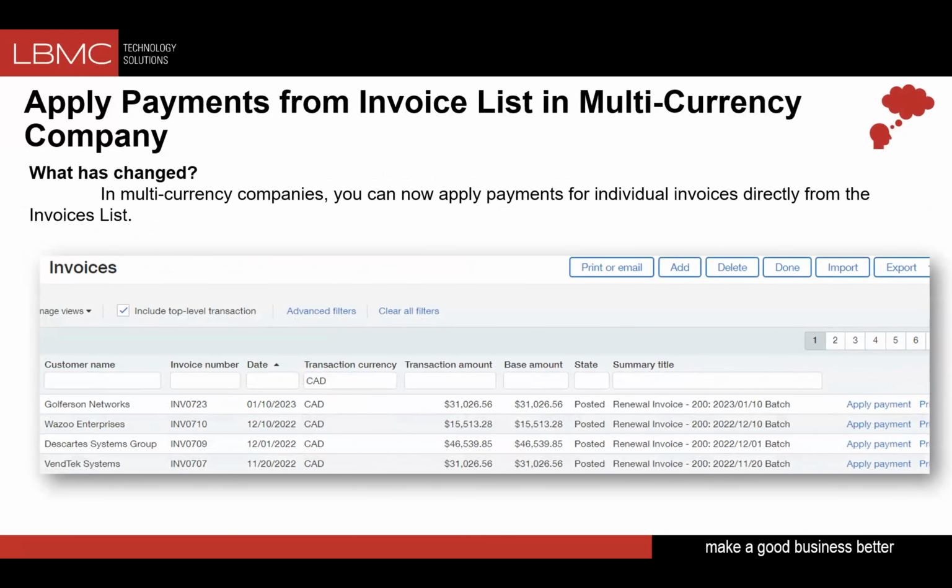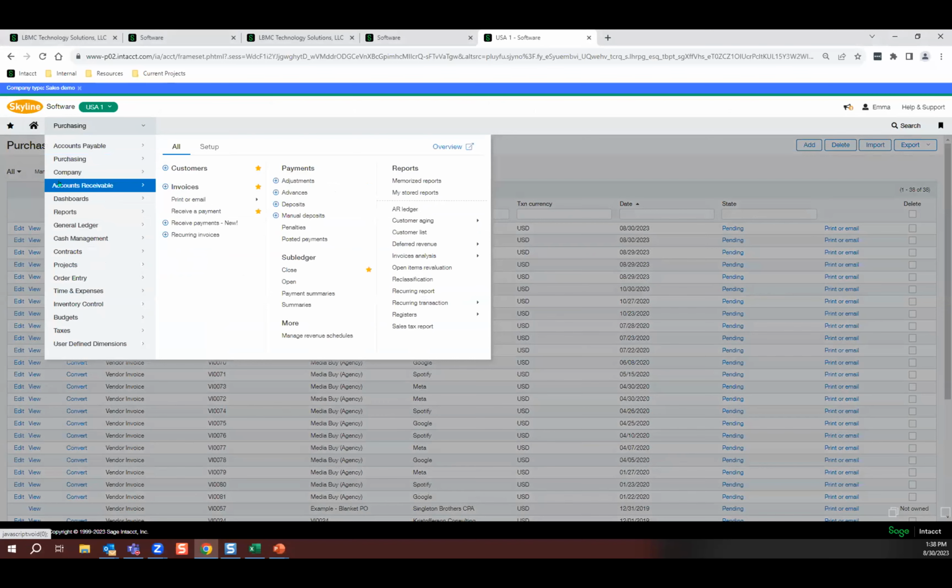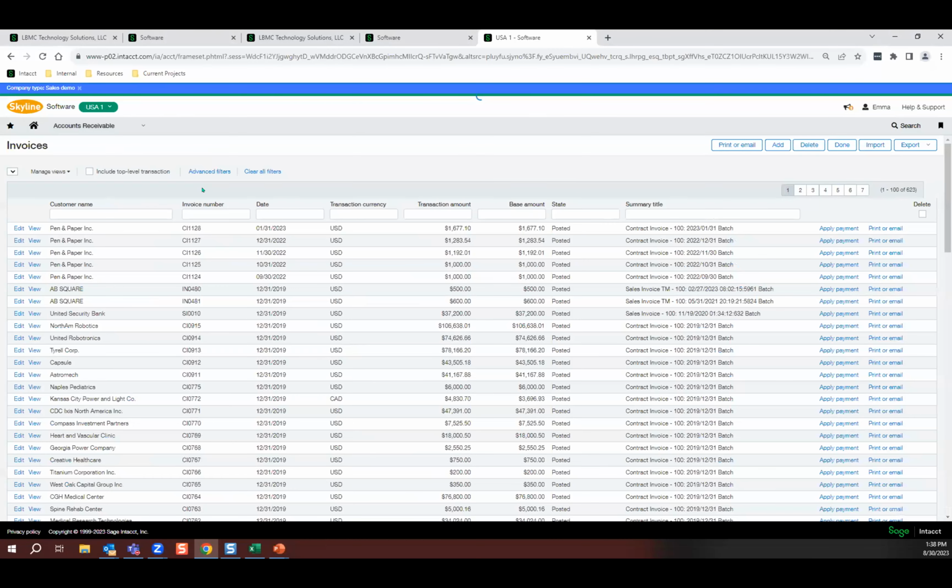For our multi-currency companies that are on the call, we now have the ability to have applied payments from the individual invoice list over in AR. Now, this wasn't available to multi-currency before, but it is now. It works super simple. I'm going to show you that in action just really quickly. We're going to go over to accounts receivable, go over to our invoices. And now we can see I've got apply payment all the way over here on the right-hand side. I've got a lot of USD ones, but I also have a Canadian one here.